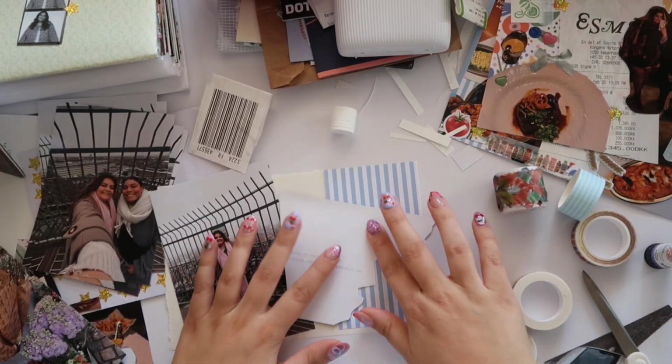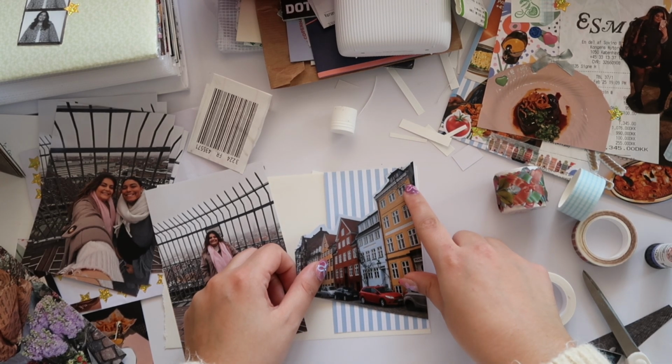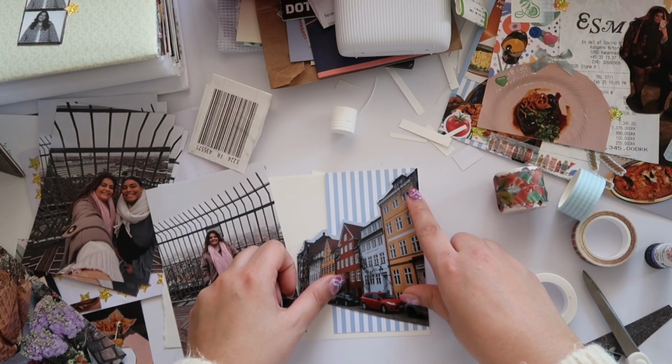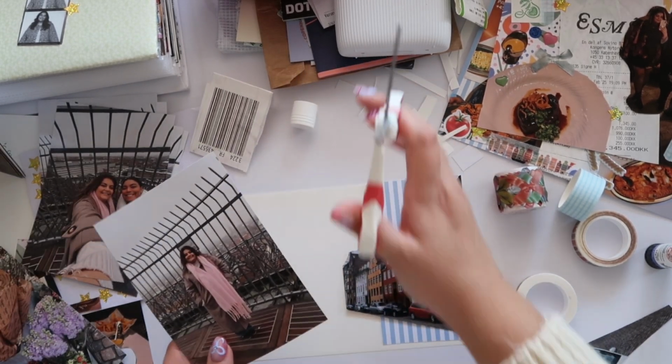I used to spend so much time thinking about the spreads and the layouts, but now once I have an idea, I just go for it. And that is what I've done with every single one of these pages, and I have found that these are some of my favourite pages that I've ever made.